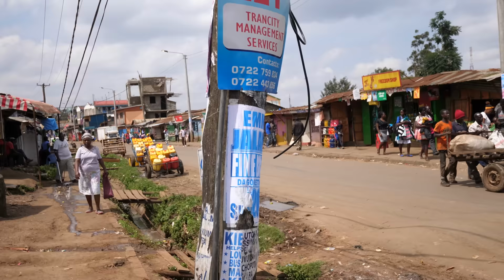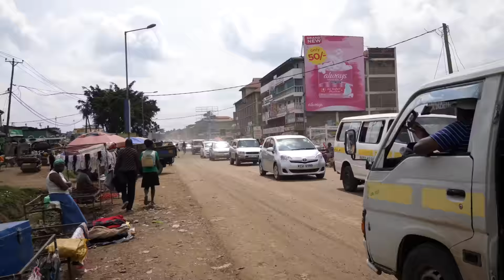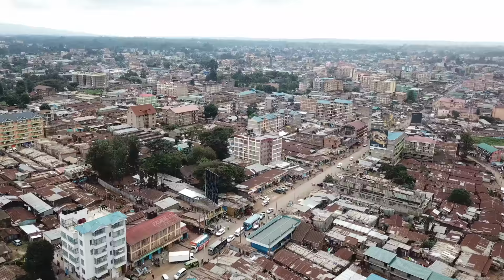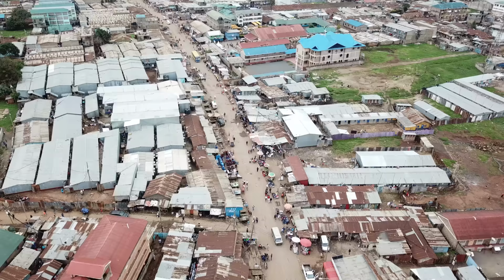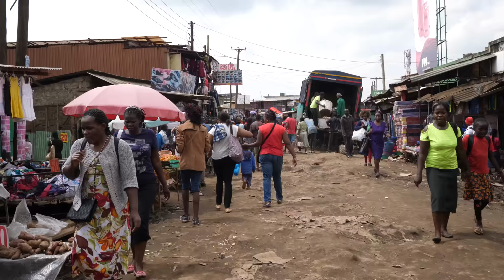We are walking towards the market now. And there's some more food stalls there that we're gonna check out next. The veggie market. Eat some more food. We made it to Dagoretti Market. At the entrance, there's lots of clothes and shoes. And then we'll be coming up to the vegetable section as well.